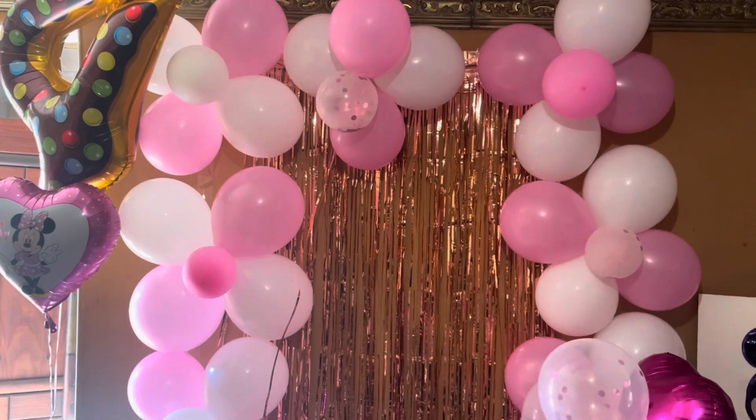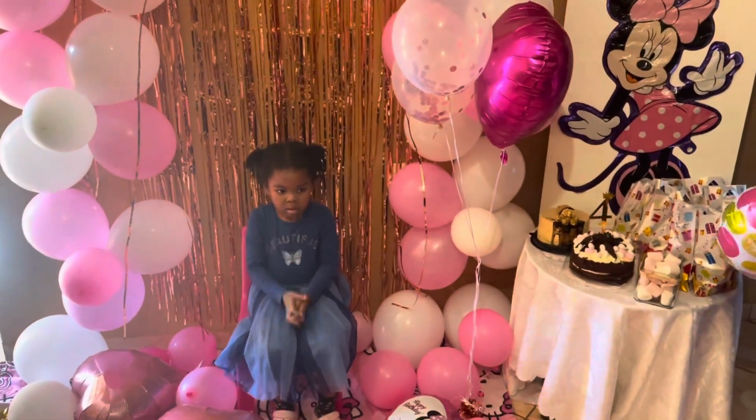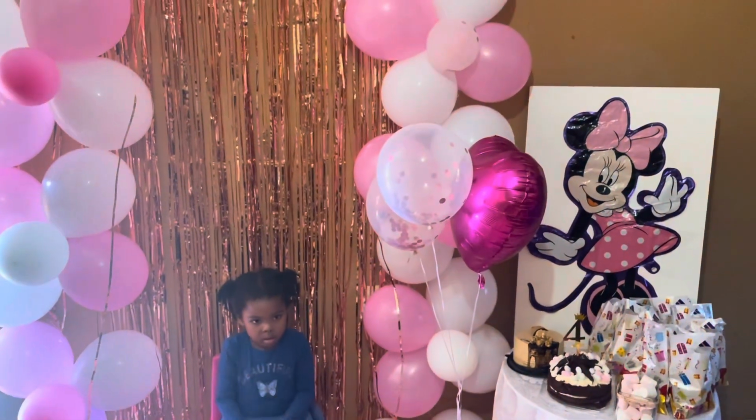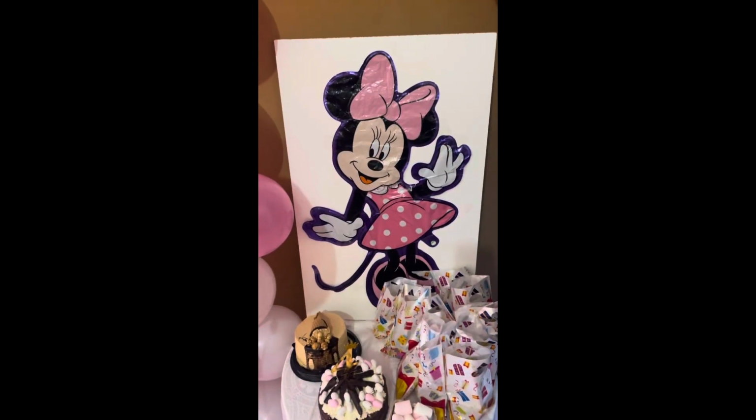So this is the setup. This was her in her blue dress before she bathed. Sorry about that, I had to stop the voiceover to hear what my daughter wanted. So like I was saying, this is her, this is the setup, this is how everything looked.